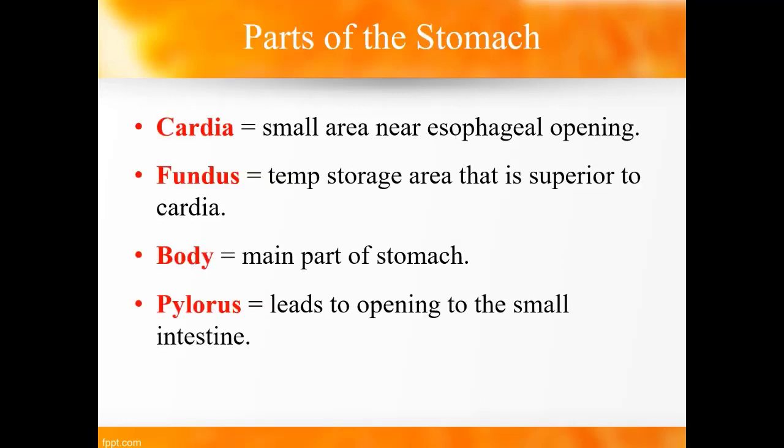There are some basic parts of the stomach you should be familiar with. The first one is the cardia. This is the small area near the esophageal opening. That's why I want to reference that as the cardiac sphincter, because it relates to the cardia part of the stomach. Then you have the fundus, which is a temporary storage area just superior to the cardia. The main portion of the stomach is known as the body. Then you have the pylorus, which leads to the opening to the small intestine. So this is the last part of the stomach.